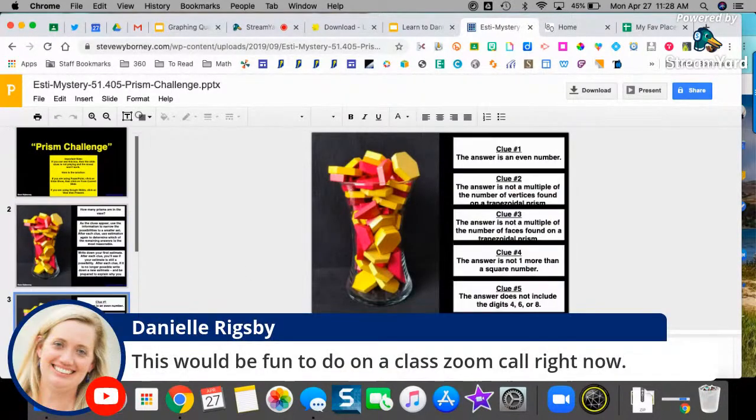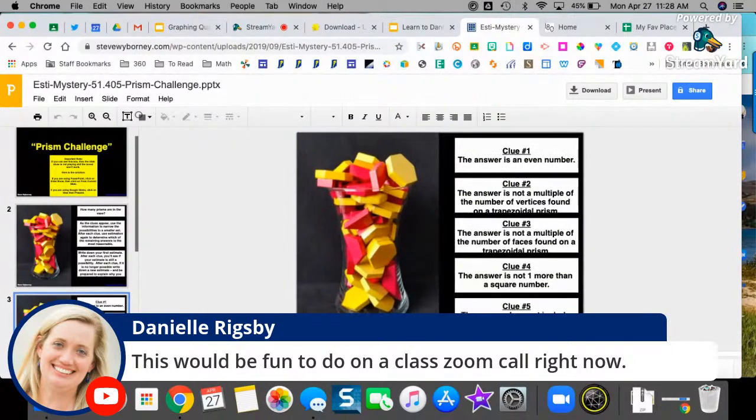I'm going to put up there, Danielle Rigsby is in our district. Hi, Danielle. She put out there that this would be really fun to do on a Zoom call. That is fun, where you can show it to the whole group, and then they could write down their answers on a piece of paper or whiteboard at home and then show them.